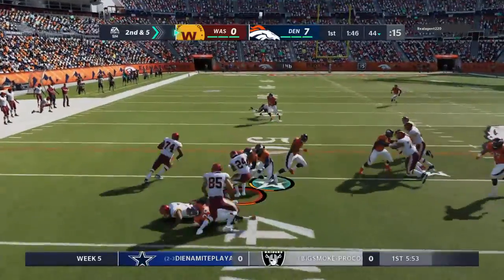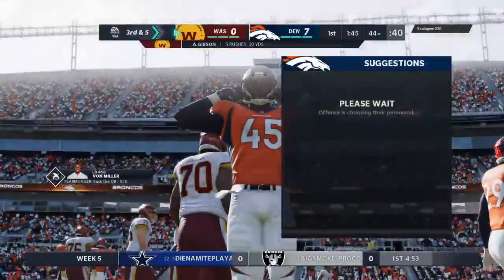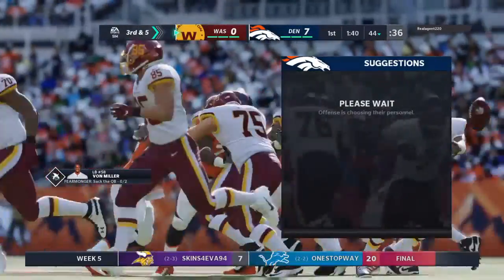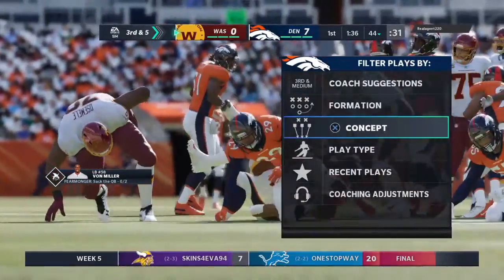They'll try the left side. Gibson looking for a cutback lane, but nothing there as he's met at the line of scrimmage. They'll say no gain on the play there, and now it'll be third down.